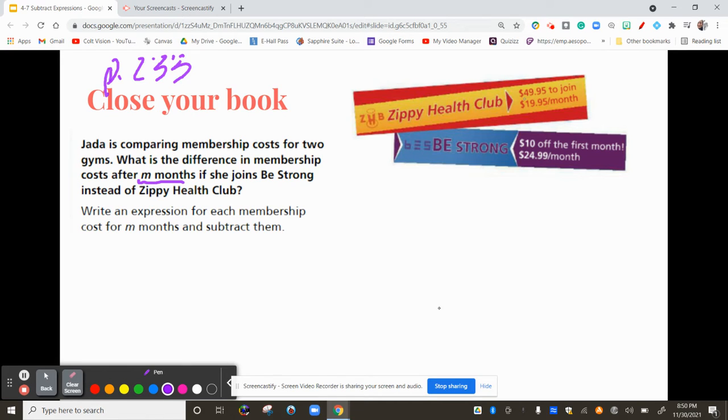Initially I think, well, look at Zippy. It's got $49.95, so that one's more expensive. But when I look really closely, that's just an upfront fee. They're only charging $19.95 per month. And when we look at Be Strong, yeah, they give you $10 off the first month. So that's nice. But then they charge you $24.99 each additional month. So the longer you have this membership, over time, it's going to be more expensive to go to Be Strong, because they're charging you about $25 a month, whereas Zippy is charging about $20 per month.